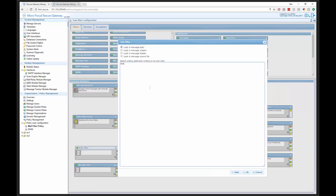One thing to note is anytime we have the big search criteria boxes, we do support regular expression. So you can put regex phrases in here or certain regex keys or things you want to put in here so you can block based on those findings. So whether it's just normal text-based searching or regular expression, we support them both. Okay, great.